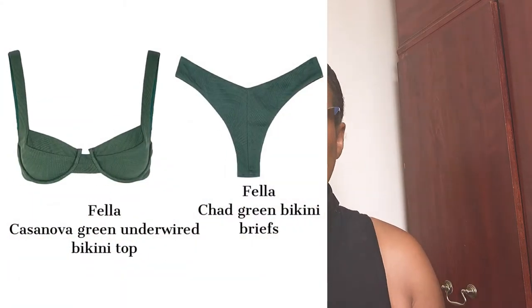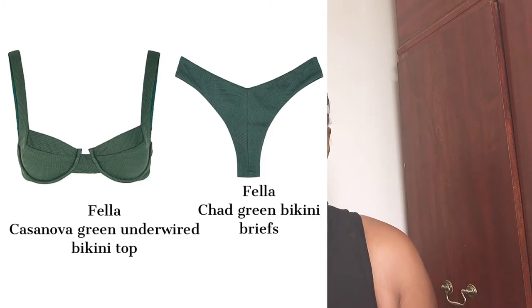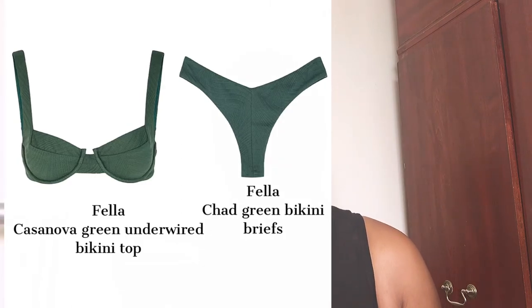And also the bottom part of the bikini set is called Fela Chad Green Bikini Briefs. I love the design of the brief. It's like a T design or V design kind of bikini bottom. It's gorgeous, and it's like olive to sage green, and I just love the green shade. The sage green to olive green are kind of a trending color for this spring summer season, so you can't go wrong with this shade with your pair of sliders and your sarong if you want to cover up on the bottom, or you just leave it on.